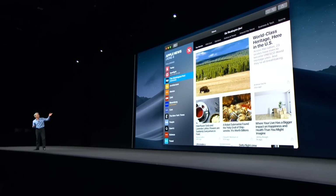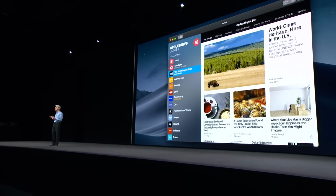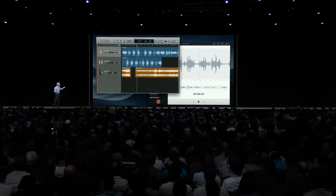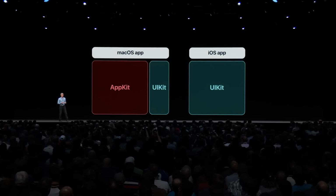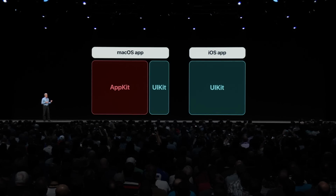macOS Mojave also introduces desktop versions of a number of iOS applications, including News, Stocks, Voice Memos, and Home. The apps were brought to macOS using iOS frameworks that have been adapted to macOS. Apple says that starting in late 2019, these additional frameworks will be available for developers to bring their own iOS apps to macOS. watchOS and tvOS are typically smaller updates, and this WWDC was no different.